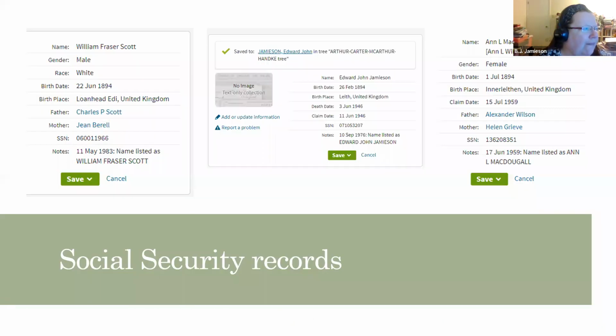Social Security records. If you have someone who lived in the US after the mid 1930s, there's a good chance they have a Social Security record. And notice this is someone who was born in Scotland in Loanhead. Here's my grandfather. Notice in this one, he does say Leith, even though by the time this happens, it was part of Edinburgh. Here's Anne McDougall Wilson from Innerleithen, a little gorgeous little town with a very nice restaurant in the middle of town.